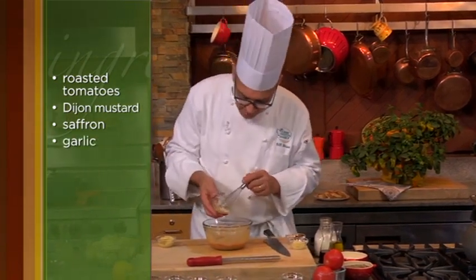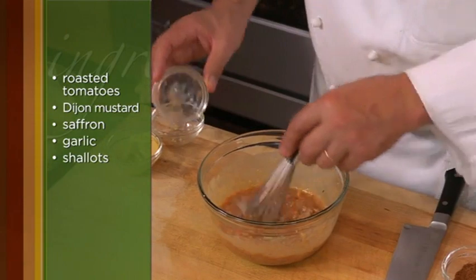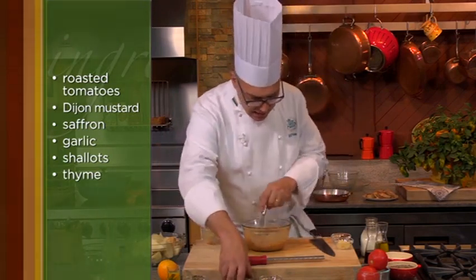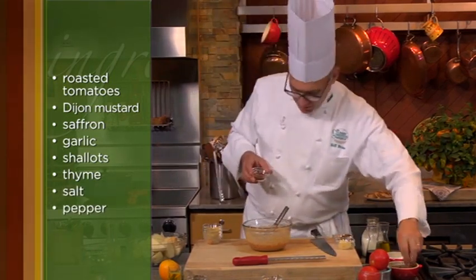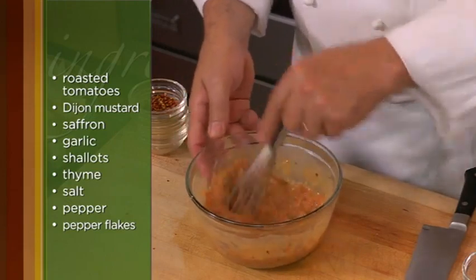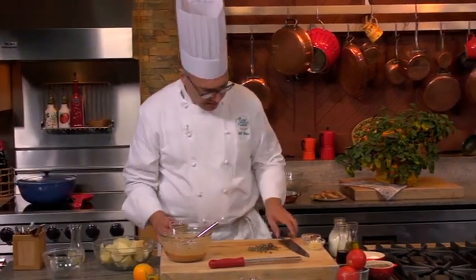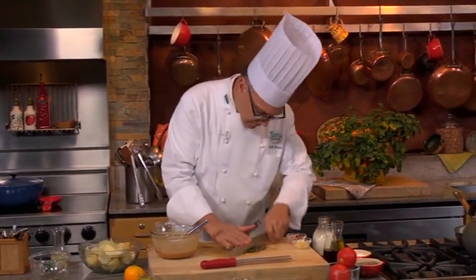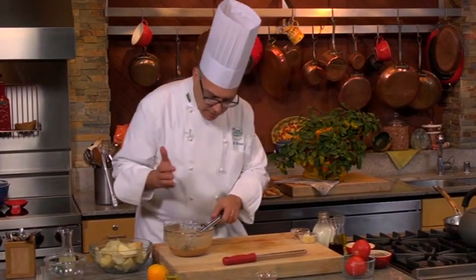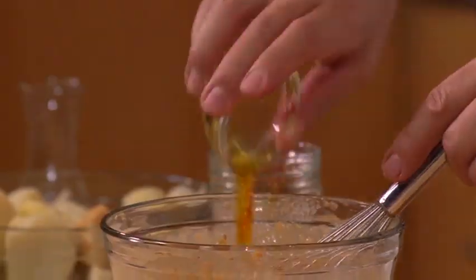I'm going to flavor this with garlic. I'm going to add some shallots, which I like in my vinaigrettes. In goes a little thyme. And instead of seasoning just with salt and pepper, I'm also going to add a few pepper flakes just to give it a little punch. You'll recall we put cayenne pepper into our bouillabaisse, so that's not too much of a stretch. I've got some capers here. And those capers, I want to chop just a little bit. In they go. And our saffron is ready to be included.